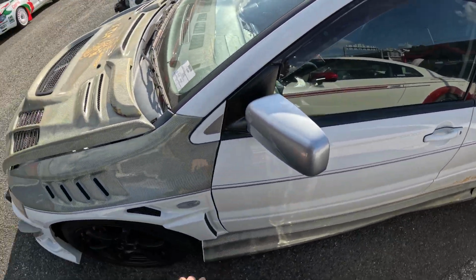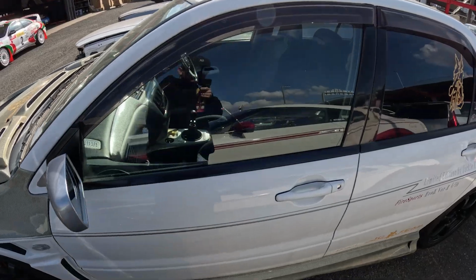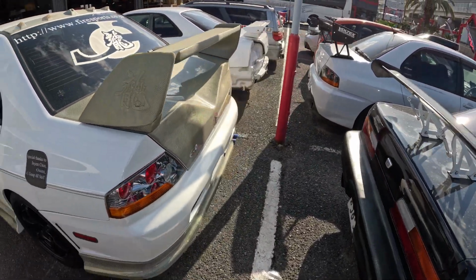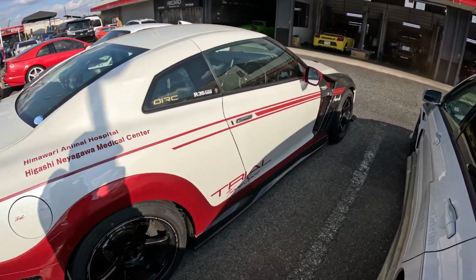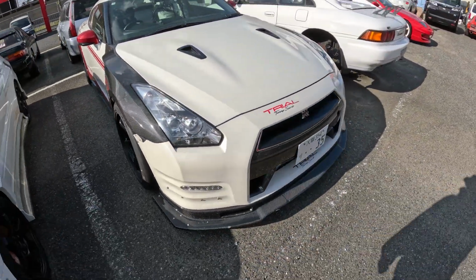Lots of carbon. Yeah, it's all carbon and painted on the inside. Yeah, right. R35. Must be the Trial R35. It's all stickered, Attack, HKS stickers and stuff.